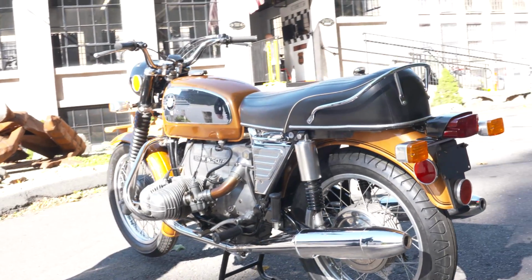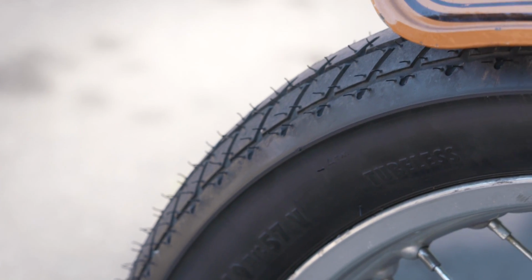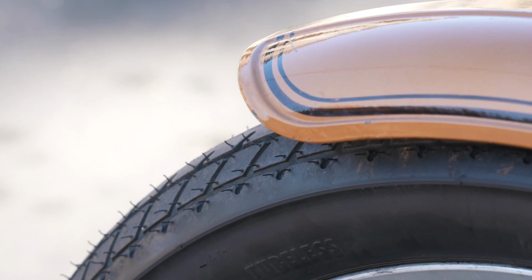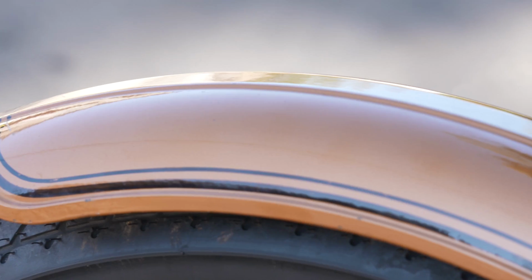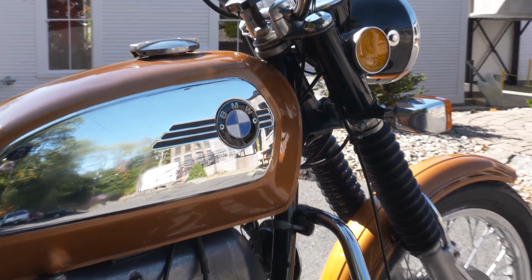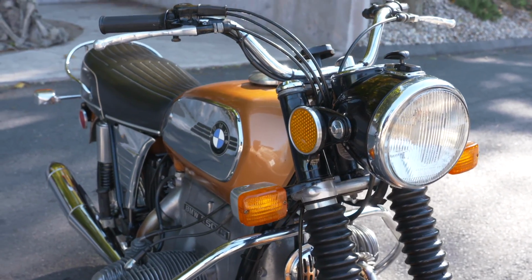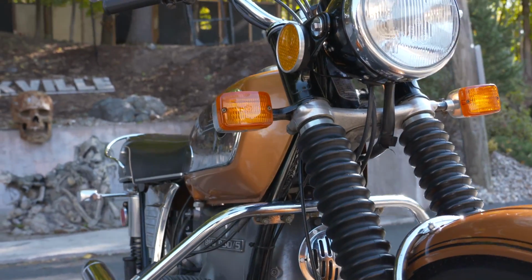So the bike is in A-plus shape. I'm going to give this bike 100 points for originality. Near as I can tell, it's 100% original besides the tires, which we just put on there. The tires were just installed this week. It's a brand new set of period correct, the right size Continental tires, the best ones you can buy for it. Ed kept the bike in pristine shape. The original saddle's mint, the original paint's in excellent condition.